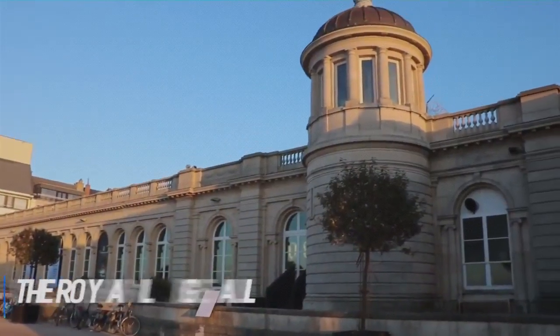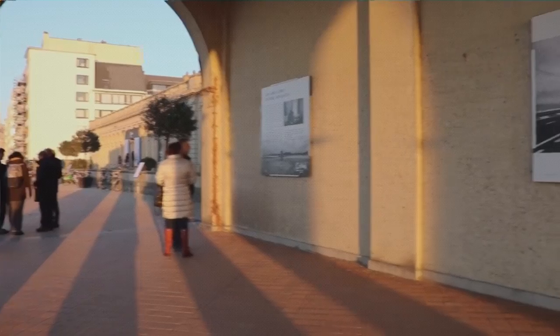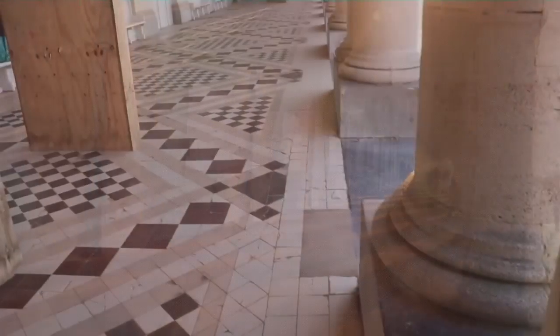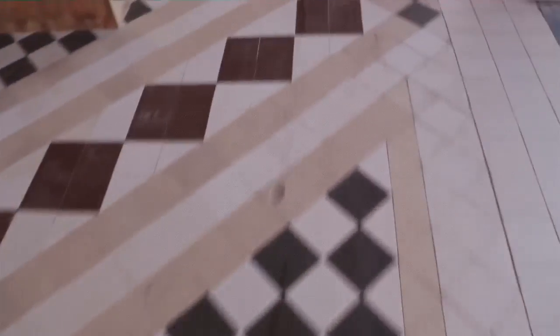Number 7 is the Royal Galleries of Ostend. The Royal Galleries of Ostend are a seaside neoclassical arcade on an embankment near the beach. These architectural points of interest extend from the Royal Villa in the east to the Hippodrome Wellington horse racing track in the west. The galleries are over 380 meters long, with a large pavilion at each end. Built between 1902 and 1906, they were reputedly a highly favored site by King Leopold II, and were a way for the royal family to travel from the beach to their villa.